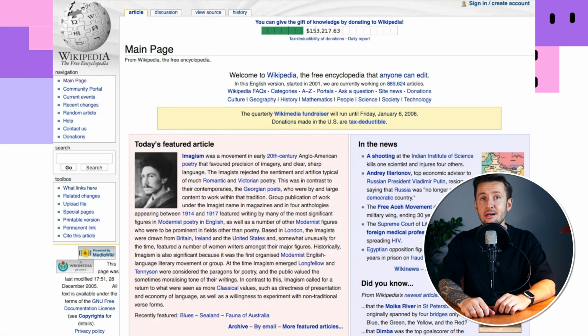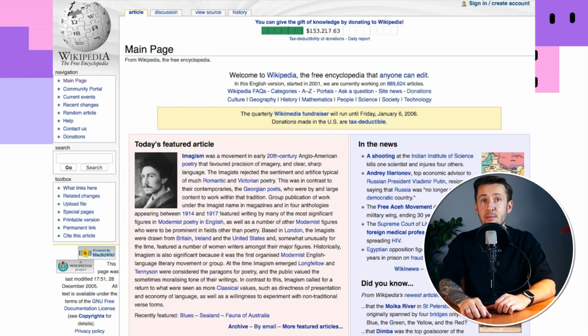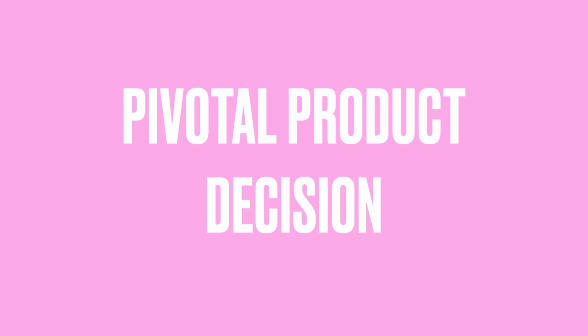And here is the kicker, a visible shift toward localization. Just below the main navigation there is a call out to the number of articles, now over 800,000, and the interface is beginning to adapt for multilingual support. It's a clear signal that Wikipedia is not just an English project, it's a global one. This is a pivotal product decision, recognizing that for Wikipedia to truly be the sum of all human knowledge, it needs to be accessible to all humans, not just English speakers.